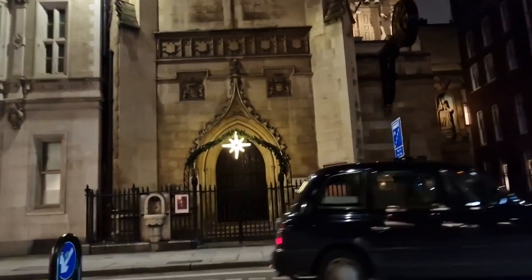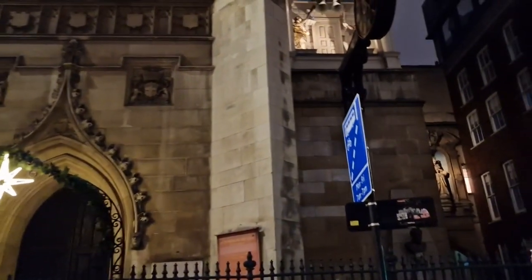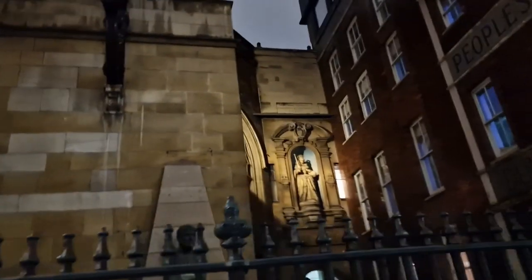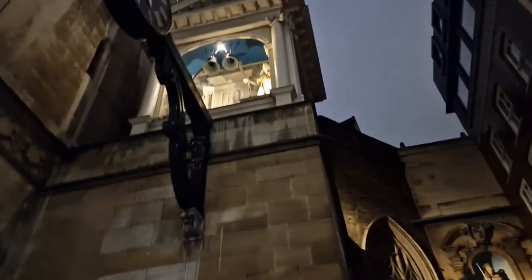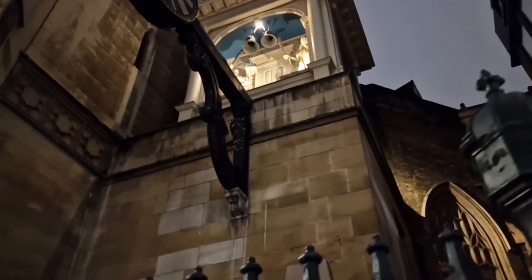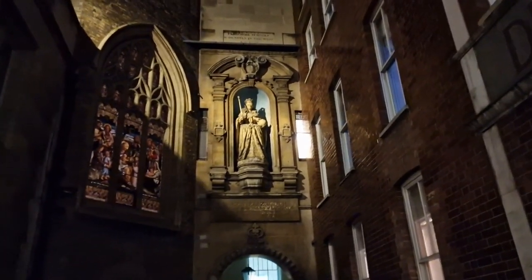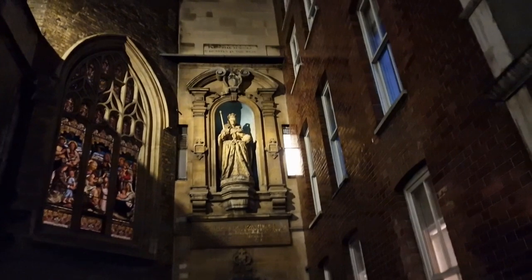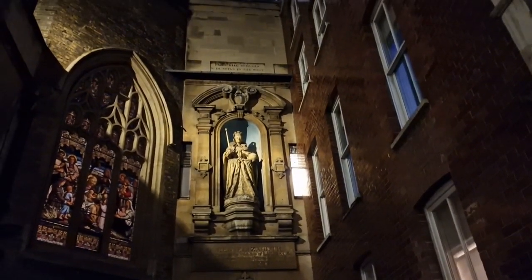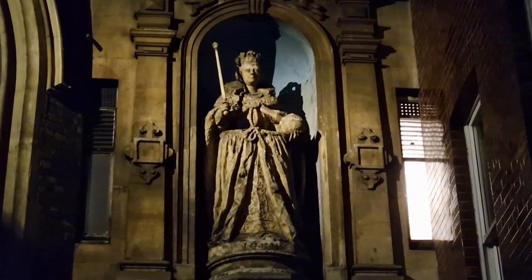Over we go. And we should hear it strike soon. While we're waiting for that, I will show you London's oldest statue, only original statue of Queen Elizabeth I. This statue dates from the 1580s and it's the only statue of the Queen from her time to still be in London.